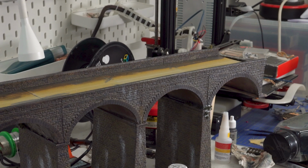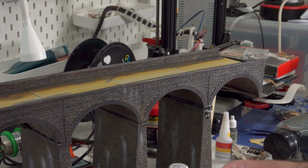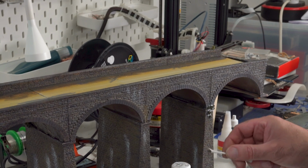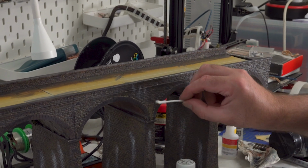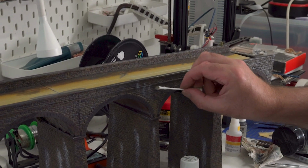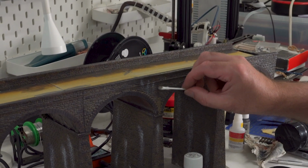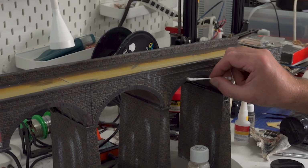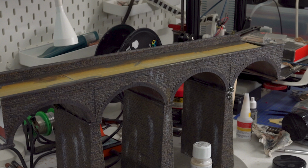These Tamiya weathering kits are pretty good because you get 3 different colours. That means you can have a blend and have a play just to add different shades in. Again, just streaking it down. No real method to it, I guess. Yeah, that's pretty much what I did.